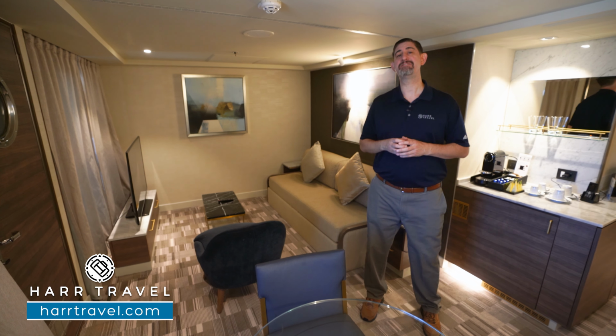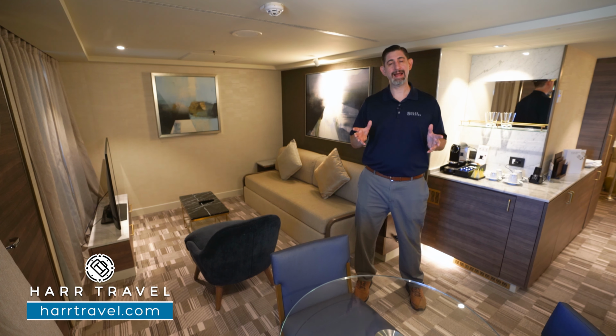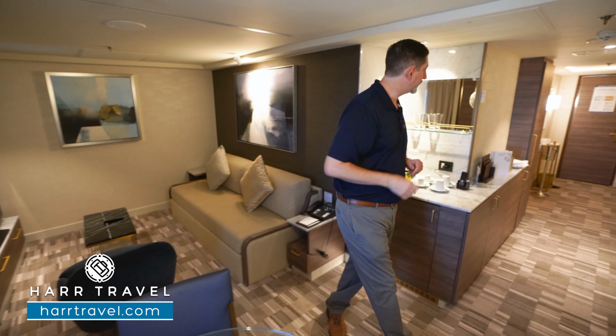Now, this is a full suite, which means you're gonna have 24-hour butler service. You're gonna love all the things that your butler will do for you. It's really about having what you want when you want it. Now, I'm gonna talk about all the amenities as we go through the spaces, and let's start at the very front.